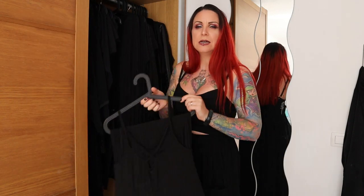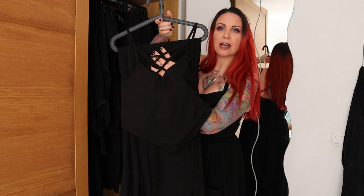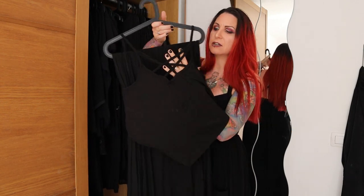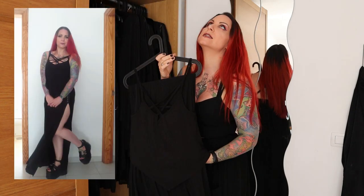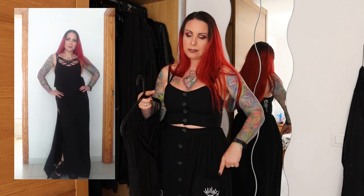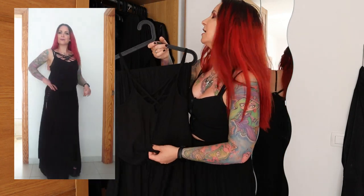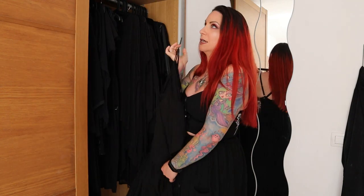Okay, let's go for this. This is an older Killstar outfit. It's like a V-shaped pentagram cross front vest with this ridiculously long skirt with this double split down the side and the little eyelets all the way up. It is absolutely gorgeous. I love this outfit. I feel very, very, very sexy in this outfit.